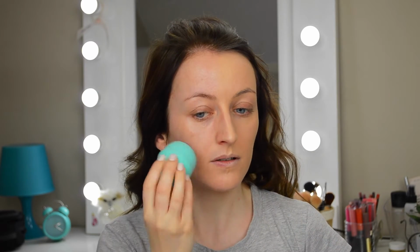Okay, so let's do the Chi Chi sponge on the other side. So I'm going to use that leftover product that's on my hand. So like I said, it's about the same amount that I put on this side. I'm going to see if it'll go on this side as well. Okay, I can definitely feel the difference in application.